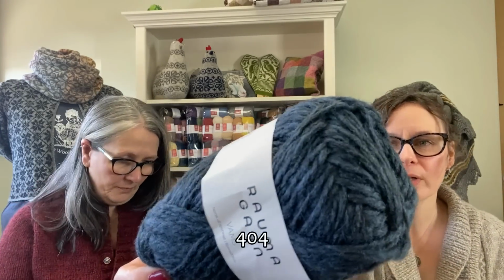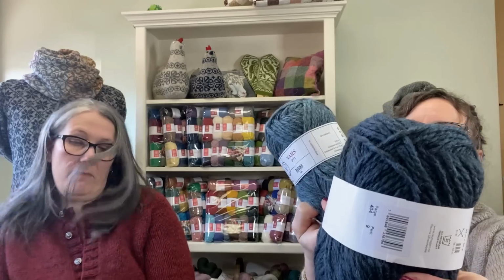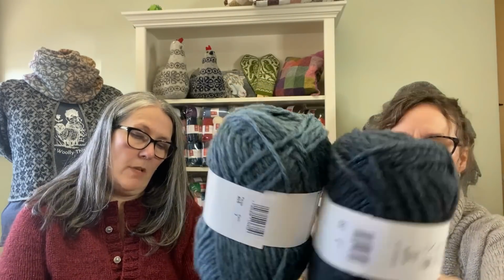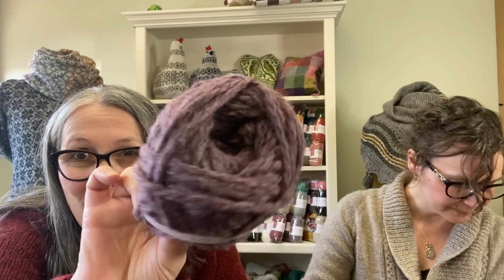This one's 404. Hold it next to the other blue so you can see them together. So 404 and 405 together. Did you show 402? I did. This is my second one that I knitted, where the gauge was wrong, but it's a lovely color.